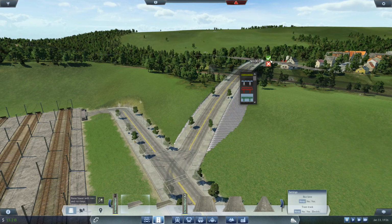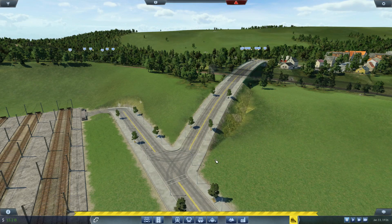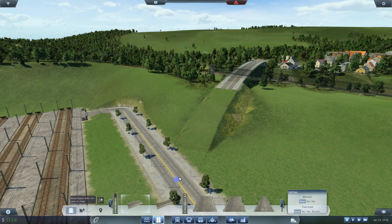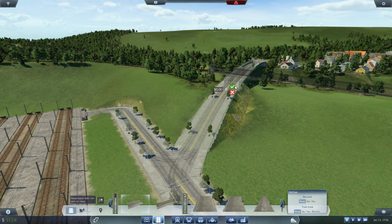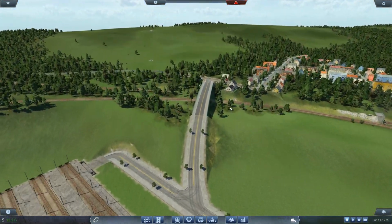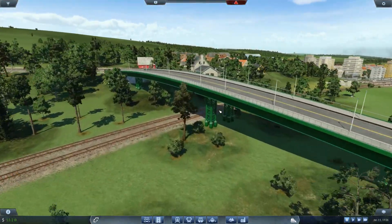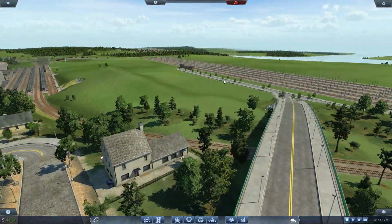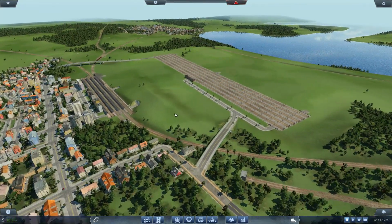In green, accept that, delete that, delete that, connect that to there. That gets rid of that stupid little bit, and we have a not too shabby looking bridge section along there. Right, I am pleased with that.